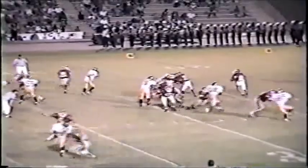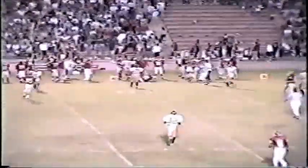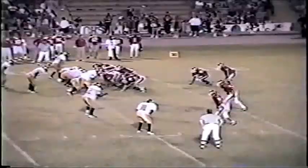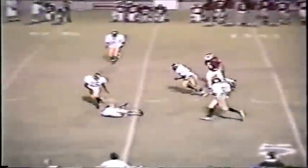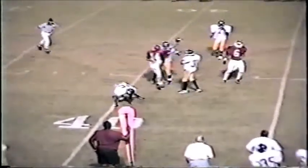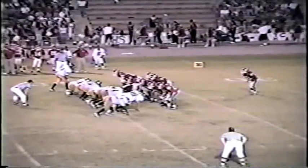I believe they get a holding penalty there. Backs them up. Right before the half. Incomplete pass. Ozark will be punting.